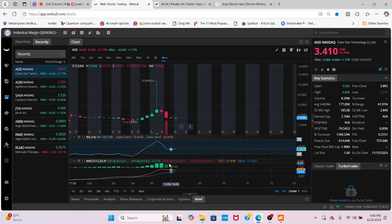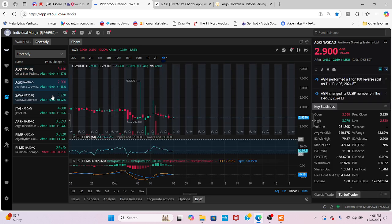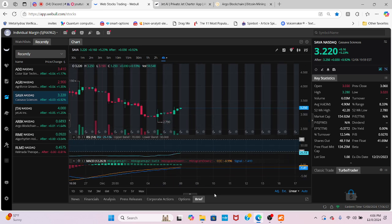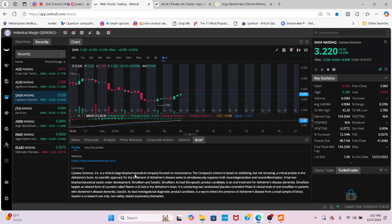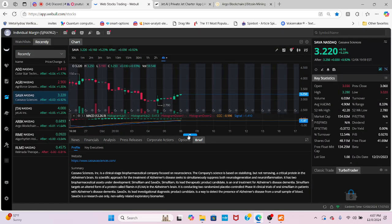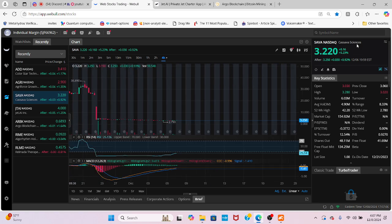ADD is at the top because it's the most risky. Like I said, the deeper we get, the safer they'll start to look. And SAVA is, of course, therapeutic, focused on biopharmaceuticals for Alzheimer's disease. They do have things that are already enrolled, which is why they're still up at these higher prices.